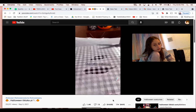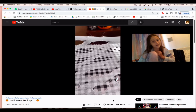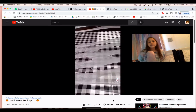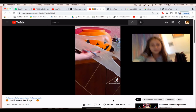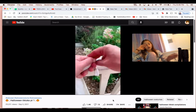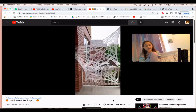Cool, cut with scissors. Wow! That looks very good. Better than I could ever do. Definitely. That is actually really cool and creative. This poor cat, magic! The microphone keeps almost falling on her face. Okay. Wow. That is so cool. Oh my gosh, that one looks so good.